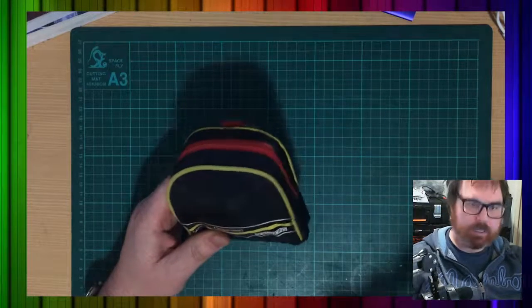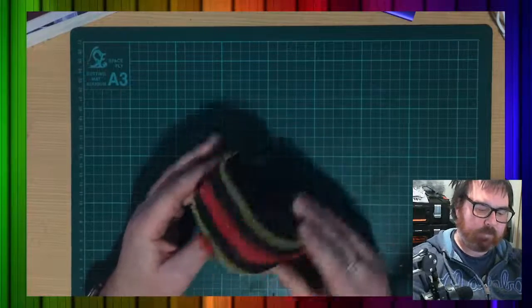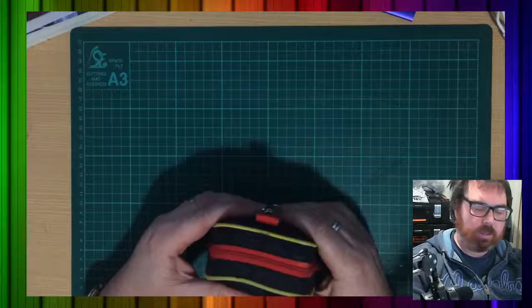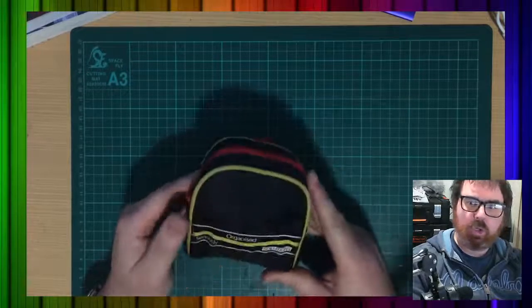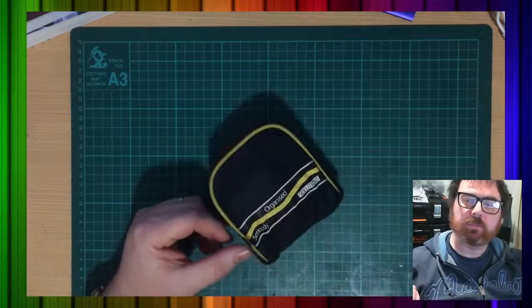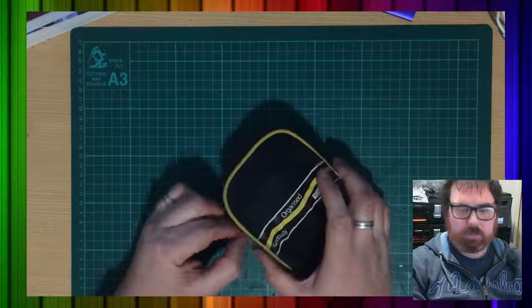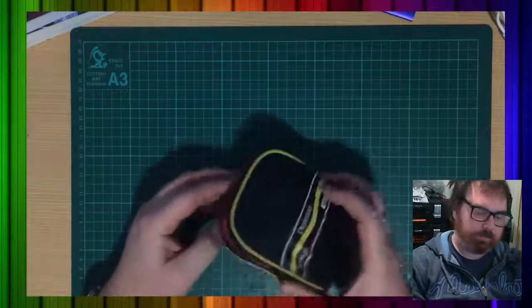But yeah, so this is the little bag. Pocketable. Changed a bit over the years. It probably needs to be gone through and readdressed, but we will see. Take a look at the contents.